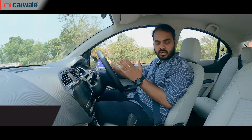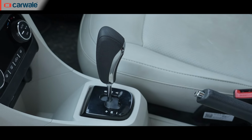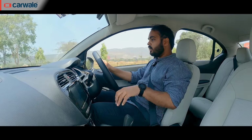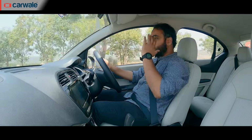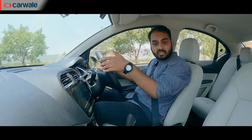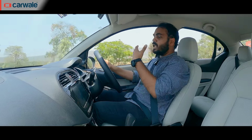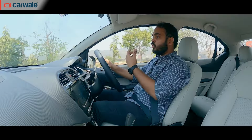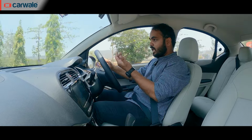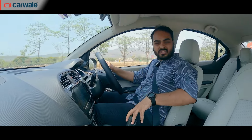Second, and the biggest change here, is the 5-speed manual gearbox being swapped for an AMT unit. What this does is that it gives the convenience of not constantly involving yourself with gear shifts, and you can only focus on handling the steering and the acceleration, which is actually a boon in city commutes and stop and go traffic. Even out on the highways, you can actually focus more on the handling, and maneuvering is quite easy, so you don't really have to bother yourself with constant gear shifts.